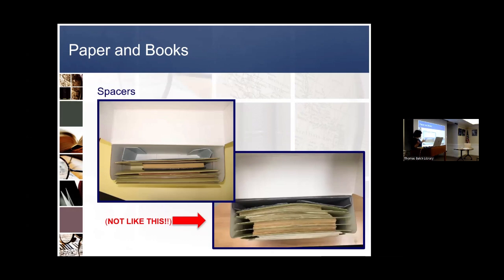If you have a box and everything doesn't fit in there, you want to use a spacer. They sell spacers, but you could use extra folders, or other materials, as long as you're not using non-acid-free materials. And very importantly, use them the right way, because there was some madman who worked in my repository who, I can't tell you how many of these boxes, put them in all backwards, you see? Like, what is this?